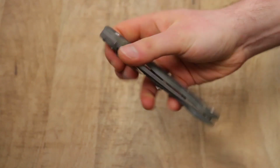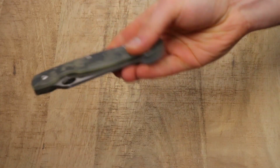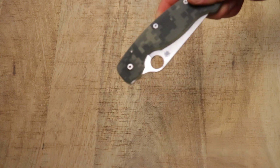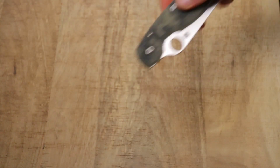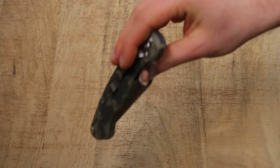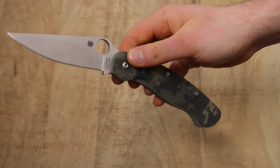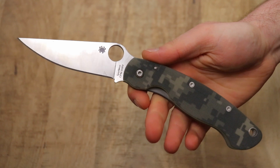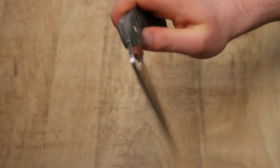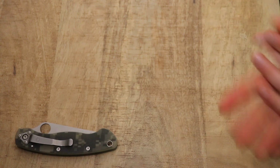Tip down only on this guy. Some people really don't like that. I do actually like it because I have smaller hands and the knife is a little bit hard to reach the thumb hole if you pull it out tip up. So tip down makes a lot of sense on this guy because you already have your thumb on the Spyderco hole as you draw it. Yeah, the Military, just a really solid knife. I have shown this a lot on this channel, and I probably will show this a lot more.